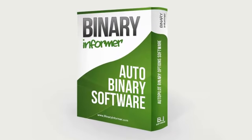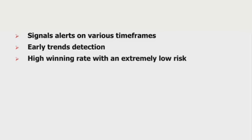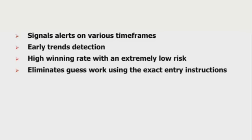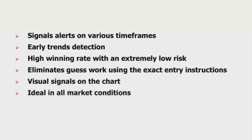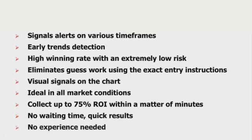So with that being said, let me tell you what exactly you'll get with my system. You'll get signals alerts on various time frames, early trends detection, a high winning rate with an extremely low risk. The system eliminates guesswork using the exact entry instructions. Visual signals on the chart. The system is ideal in all market conditions. You can collect up to 75% ROI within a matter of minutes. There's no waiting time and you get quick results, and there's no experience needed.